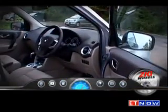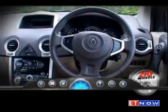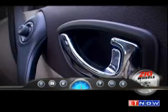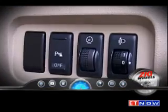Couple that with a high driving position, a great steering wheel, brilliant quality of materials, and what you get is a symphony of elements put together by the finest of craftsmen.